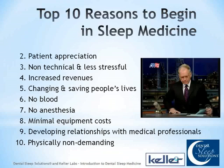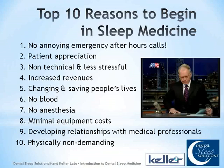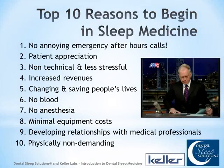I do think this is probably the number one reason that I like it: no annoying emergency after-hours calls. I've had three calls in the last 10 years. And when my phone goes off and it has the office ring, I can pretty much be assured it's not a dental sleep patient. Hope you get involved. That's 10 reasons, at least, why I think you should. Thanks, Guy. I like that.